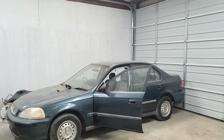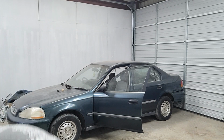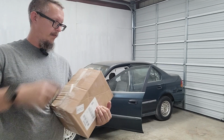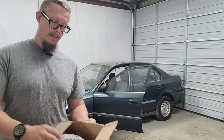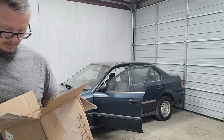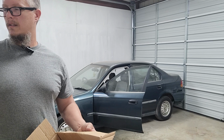Wipers. Put that up. And in this box, I don't know what's in this box. Let's find out. It's been sitting on my porch for about a week, because that's just how I do things. I buy stuff and lose track of it, and it just sits. And oh man, dang it.